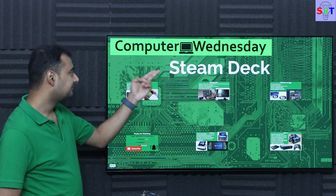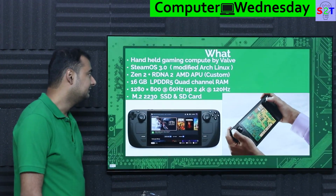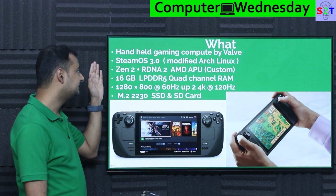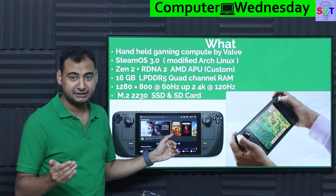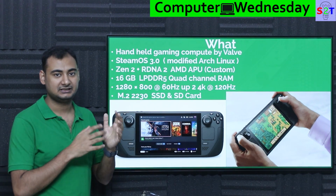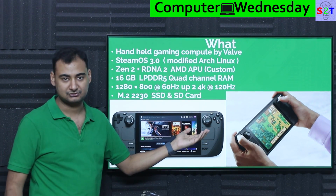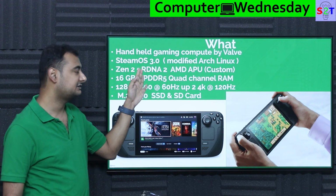In today's show, Computer Wednesday, we're gonna talk about Steam Deck. So let's dive right into it. Now, this is from Valve. So it is a handheld gaming computer by Valve. That's all you have to understand. It's basically like Nintendo Switch, but rather than being a console ecosystem, it's basically like a PC that looks like a console, and it will be running a custom operating system, which is Steam OS 3.0.